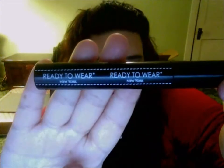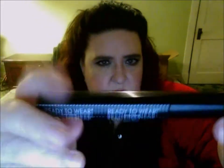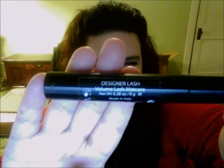And then the Designer Lash Volume Lash Mascara. So this is for volume. It's from Ready to Wear. So I'm going to be using that one. I like to use these two in combo because they seem to work really great. And again, hopefully at some point later down the road I will try some more Ready to Wear products because I do really like so far what I've tried from them.